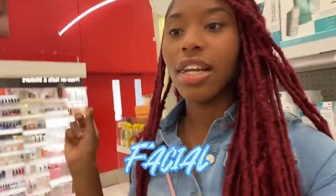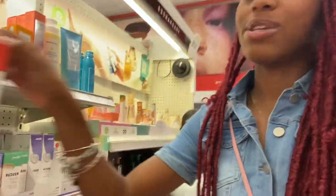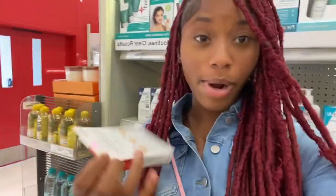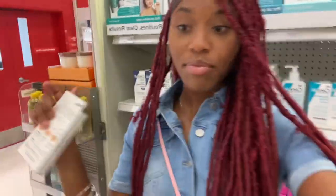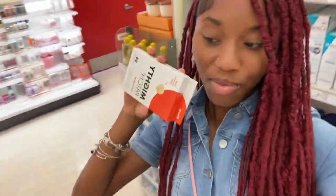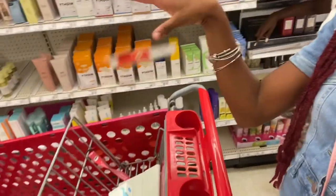Yeah, so right now we're at the pimple patches and I like to get the red one that says Mighty Patch because it gets all the bumps away. Y'all see I got a bump right there. It take it away in one day, so I'm gonna get some of these. $8.99. Yes, it's raining, so we're gonna put that in the bucket.